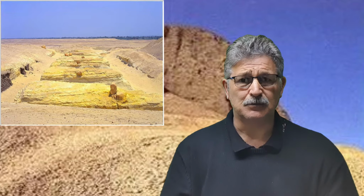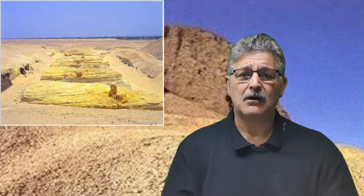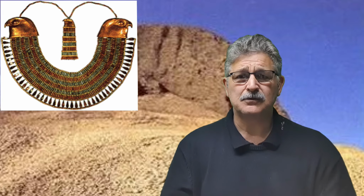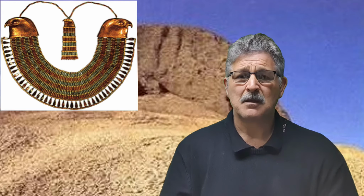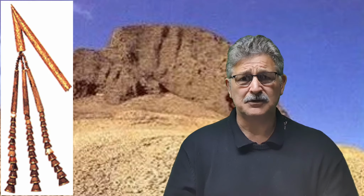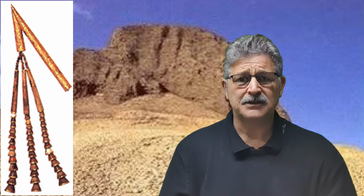So if we have a look at the mastaba of these princesses, some really beautiful jewellery was found by Petrie, and that's now in the Petrie Museum, which is at University College London.